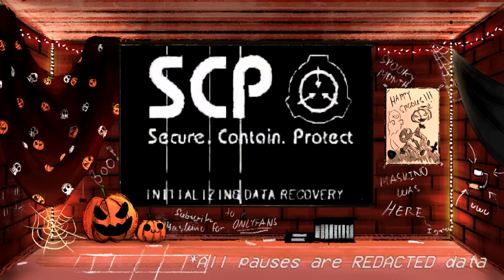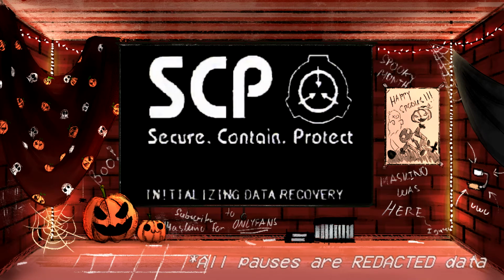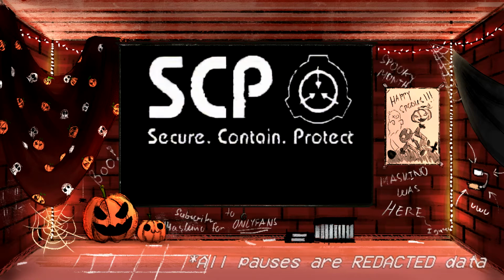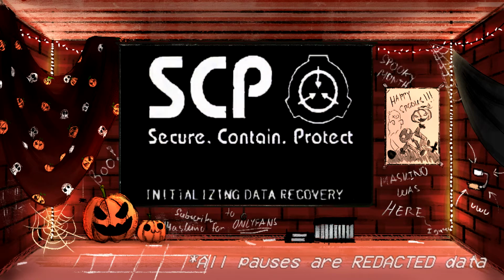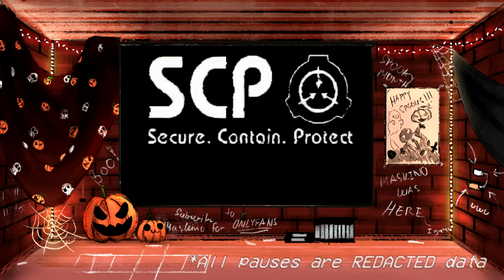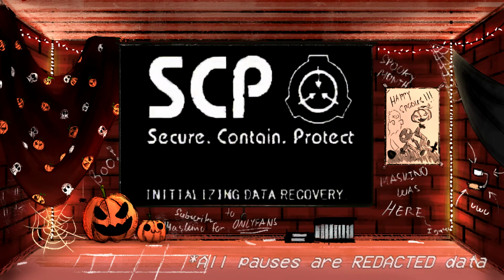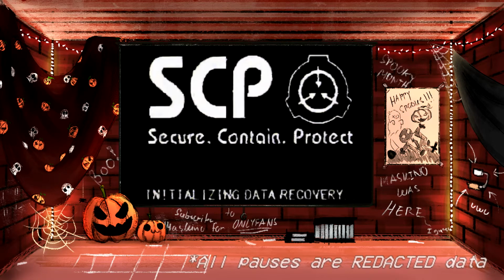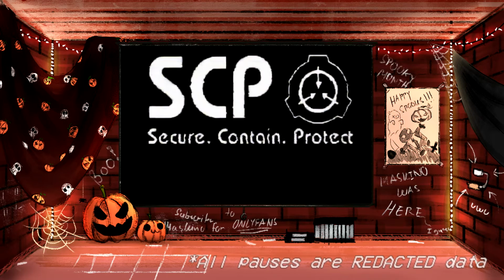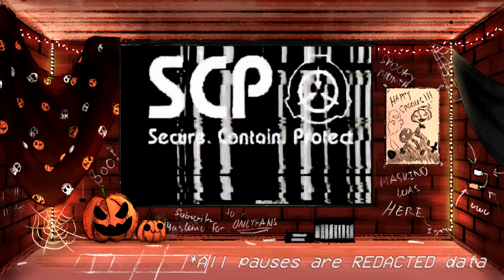Item number SCP-1093. Object Class: Safe. SCP-1093 is a Caucasian male, approximately 1.68 meters in height and between 30 to 35 years old. The head of SCP-1093 is composed entirely of a bright light, measured at approximately 1600 lumens.